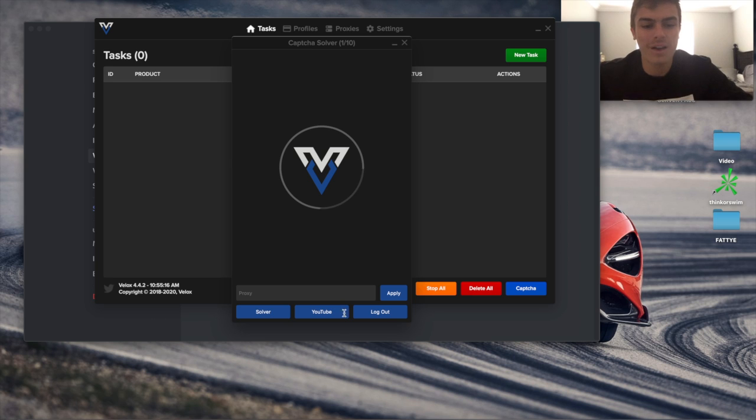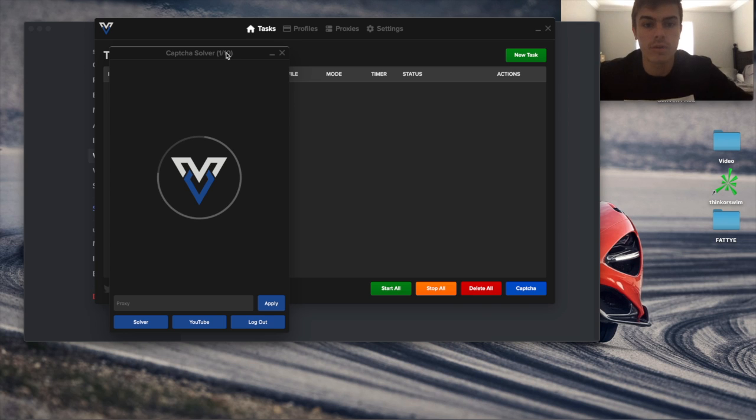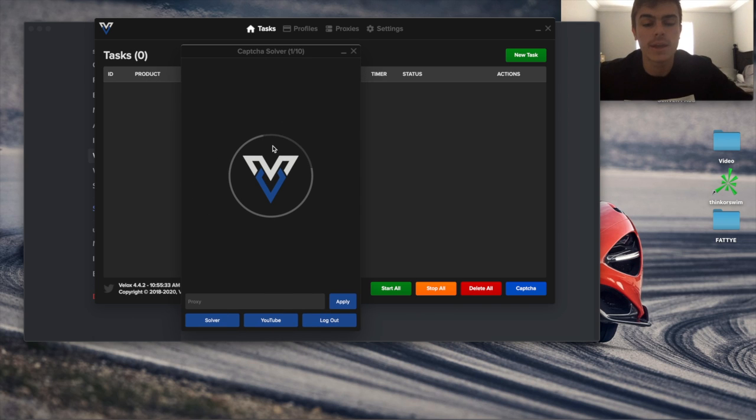But just from my knowledge, you'd put a proxy in here, probably another data center that's separate from the one you're using in your list. You'd hit apply. You'd log into your YouTube on a Gmail account, and then at the time of the drop, when you'd normally have to be on the website to solve the captchas, you'll come right here to the solver. You solve them real quick, hit submit, verify, whatever it is, and then that should get your task through to be able to check out. So that's just kind of a brief, rough explanation of how that works.